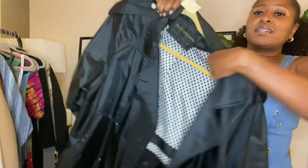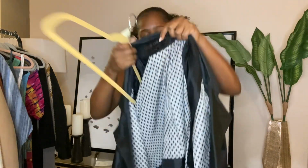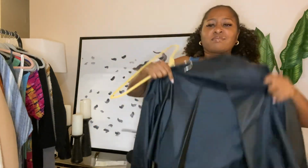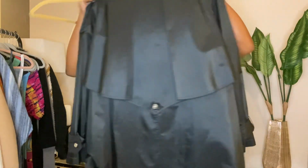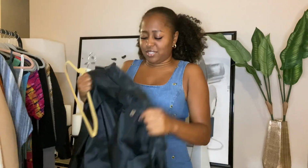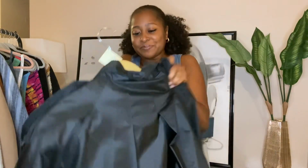There you go. That is such a beautiful button. And look at the inside. Just beautiful, gorgeous, pristine condition collar. It's got that little shoulder clip thing. This thing just looks expensive. It looks like some Sherlock Holmes, like I own a yacht, something. Oh my gosh, it just looks beautiful.